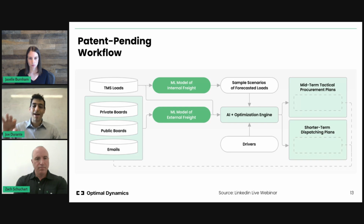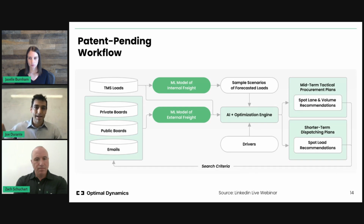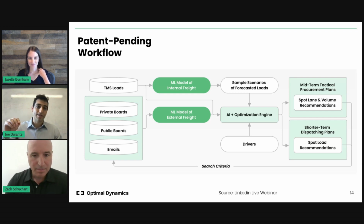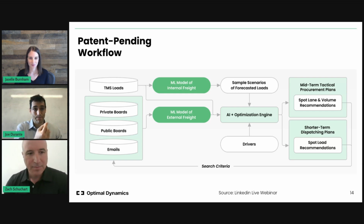Embedded in the tactical procurement and shorter term dispatching plans will be the spot and lane volume recommendations based on the information we've gathered from the external market, as well as spot load recommendations within the dispatching plans. These recommendations are really just search criteria, albeit robust search criteria, according to the methodology I've just described, such that you can re-hit the external sources that you're connected to.